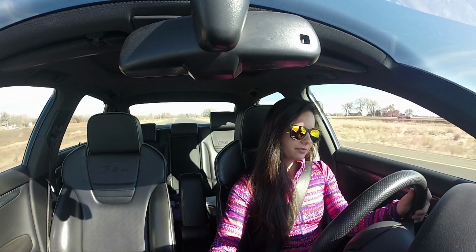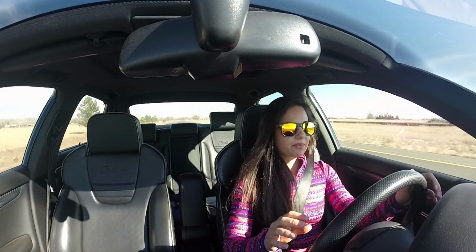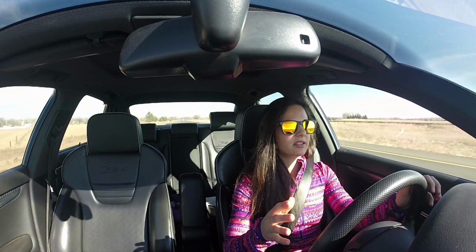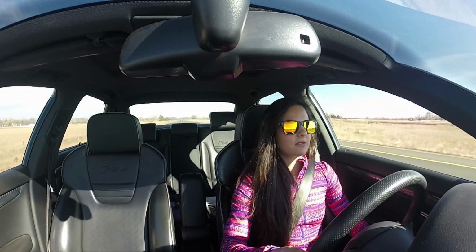I'm at 80. You know, it's still got the stock clutch. The stock clutch is awesome because it's really easy and comfortable in traffic and stuff.